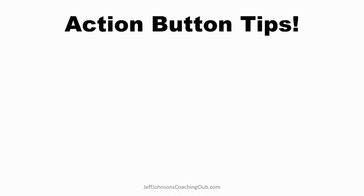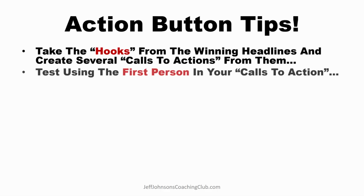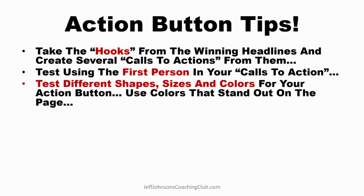So here are some action button tips. Take the hooks from the winning headlines that you were split testing as part of step 1 and use them to create several calls to actions. Now, test using the first person in your calls to action, and you want to test different shapes, sizes, and colors for your buttons. And you want to use colors that stand out on the page.